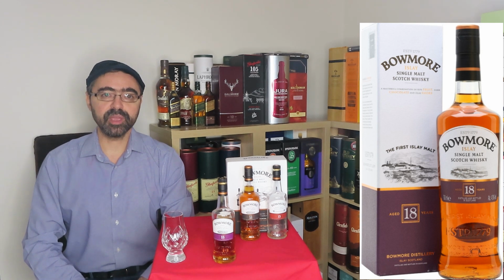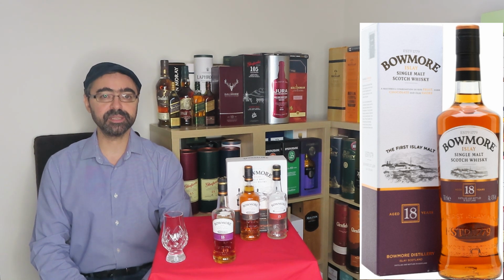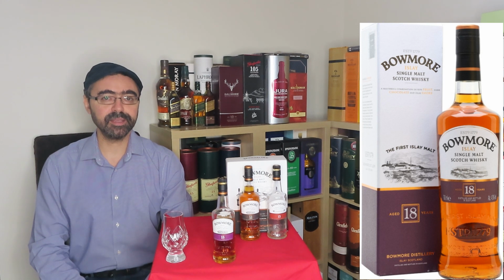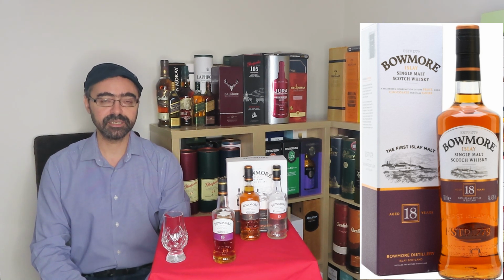The first distillery on Islay to receive a license, Bowmore was officially founded in 1779. But in fact, it wasn't until 1816 that John Simpson applied for a license to distill on the site.